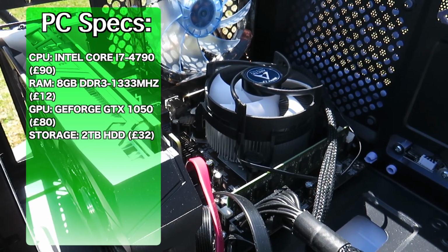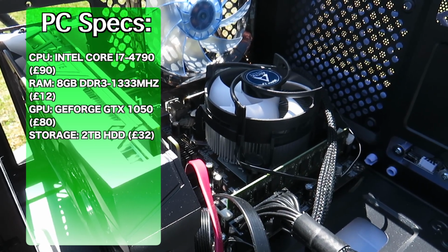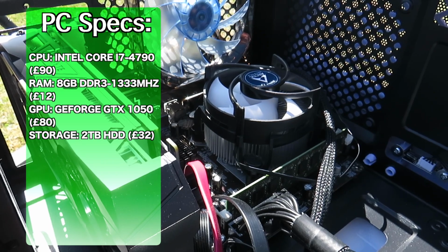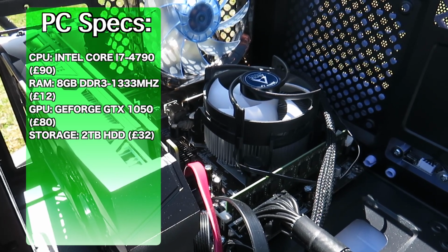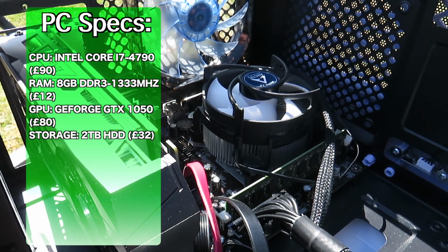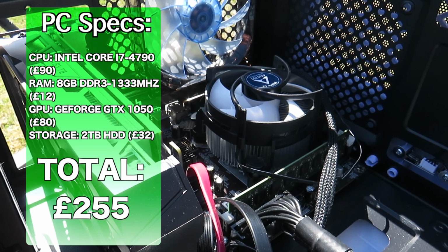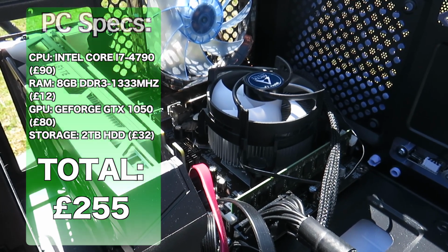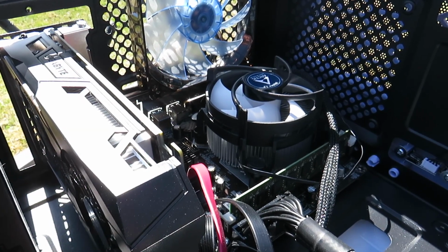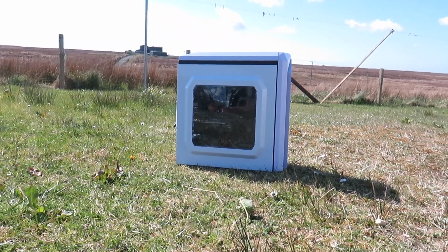I also bought a 2TB hard drive from CEX to store all my files on for only £30. A lot of you will probably tell me that buying used hard drives and SSDs is a very bad idea, but I found that the ones from CEX are in very good condition and they perform just the same as a brand new hard drive, but I suppose that's your risk to take. If you wanted, you could probably forget about the hard drive altogether and get a 120 or 240GB SSD for roughly the same price.